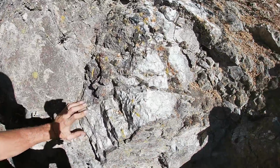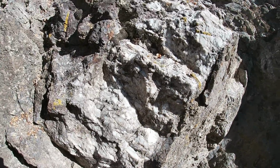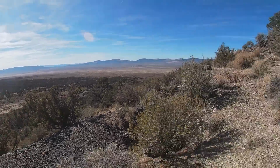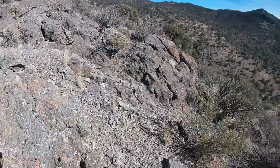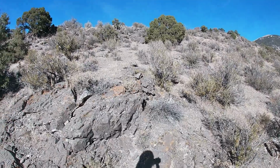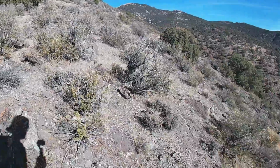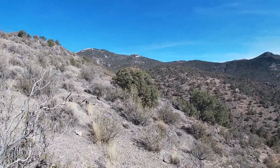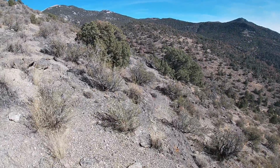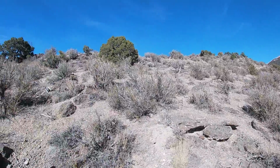Oh, cool. There's some of that calcite I was talking about. Really pretty fracturing. I think it looks cool. See just about everything. Let's just make sure that there's nothing else. See any more up here. Let's go up to the top and then look over, yeah?